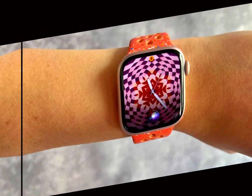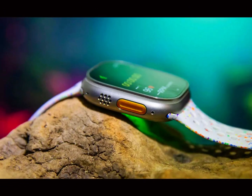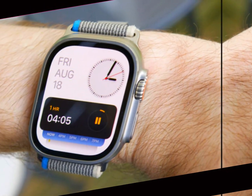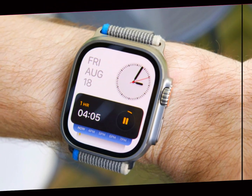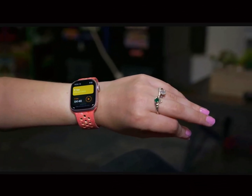Looking forward, the buzz around the Apple Watch Ultra 3 has already started to build. Speculation suggests that the next iteration may bring even more innovative features and advancements, pushing the boundaries of what a smartwatch can do. While details remain under wraps, the anticipation for Ultra 3 suggests a continued commitment from Apple to lead the wearable technology market.